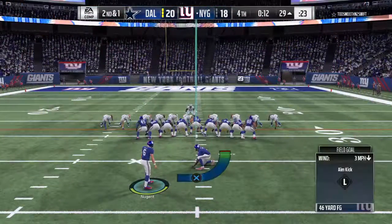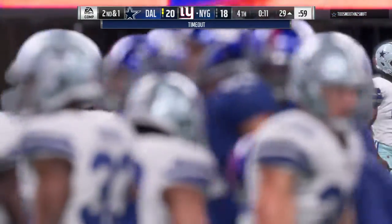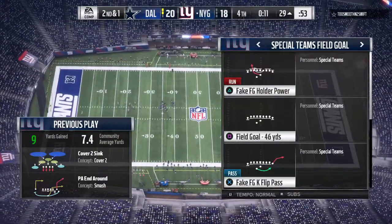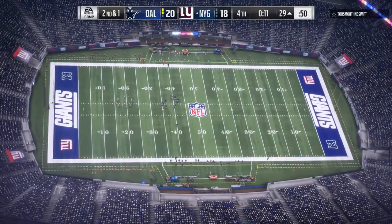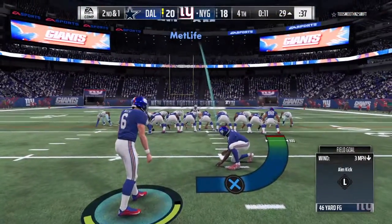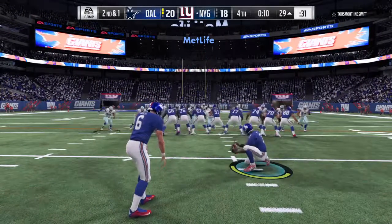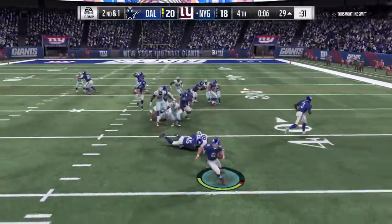So the field goal unit is on the field as this is a big spot right here. And now a timeout called by the Cowboys defense. It's just their first. They've got two more to use here in the final stages. So now one of the biggest kicks of the night is forthcoming. This to almost certainly win the football game. To the football, it's blocked.